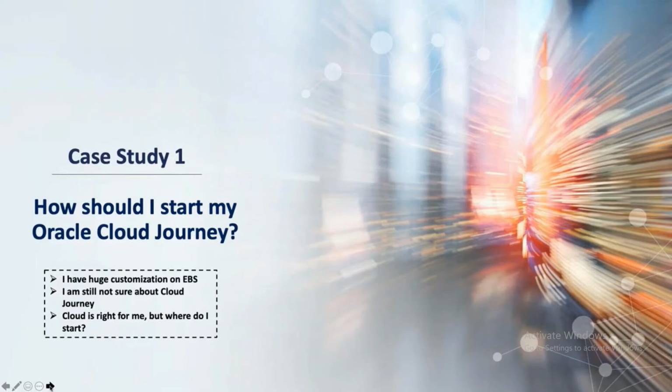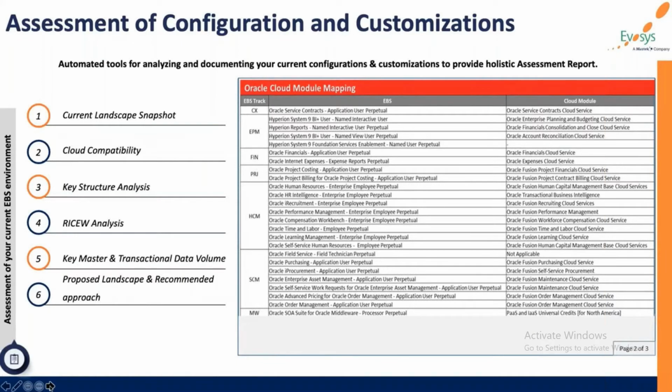So I'm going to turn it over to Snehal, and he'll take a deeper dive into that. Thanks, Rick. Great. So Rick has described the situation of a global customer, and the customer was using pretty much all the modules on e-business suite, including financials, a very complex solution they have implemented for supply chain modules, as well as for human capital management. So what we have done, as part of stage 1 of Evosys Glide Program, and to assist this customer, not just to decide that they should move on Oracle Cloud application, but also help them to create an end-to-end cloud roadmap by giving them a lot of information.